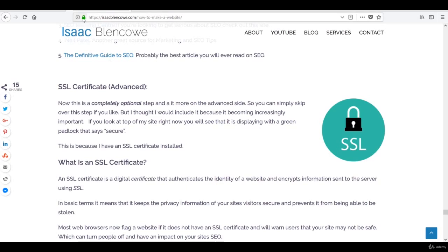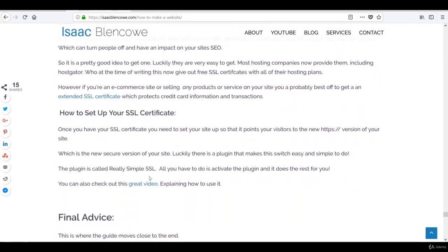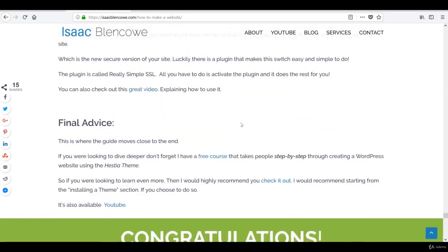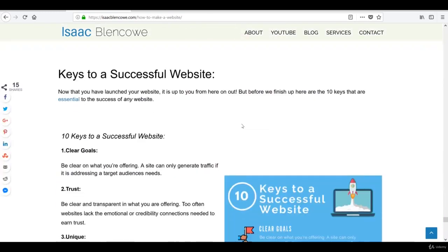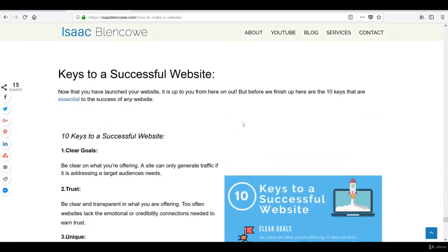I also go into something that's very important now, which is getting an SSL certificate, this little thing up here, which creates a green padlock on your website. I go through the importance of that, and I link to a great video that goes into how to set it up.